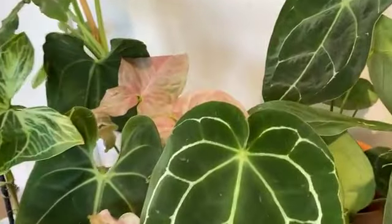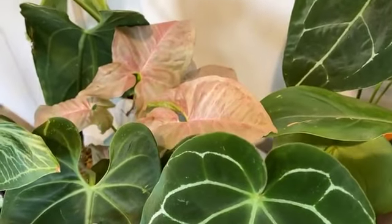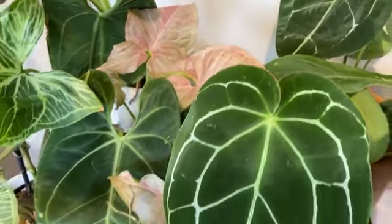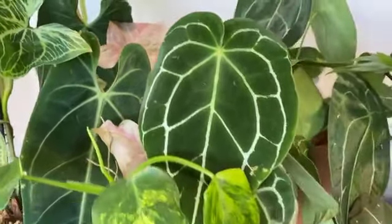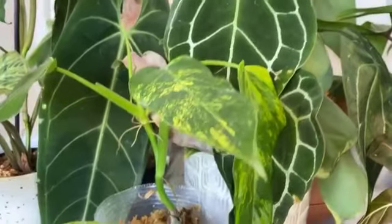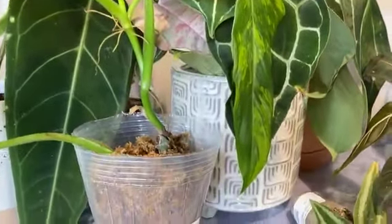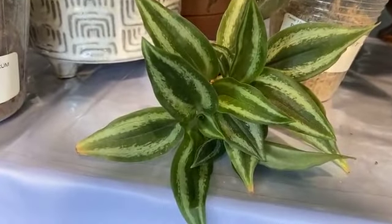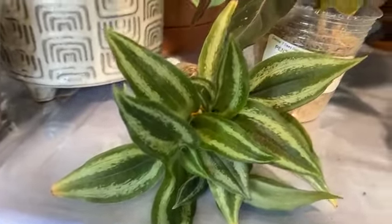We forgot the mosquito. Oh yeah, that's for our fungus gnats. The mosquito dunks or mosquito bits is great for a fungus gnat remedy, and that can either be put directly into your water and watered in, or spread onto the top, and it's got good instructions on the label.